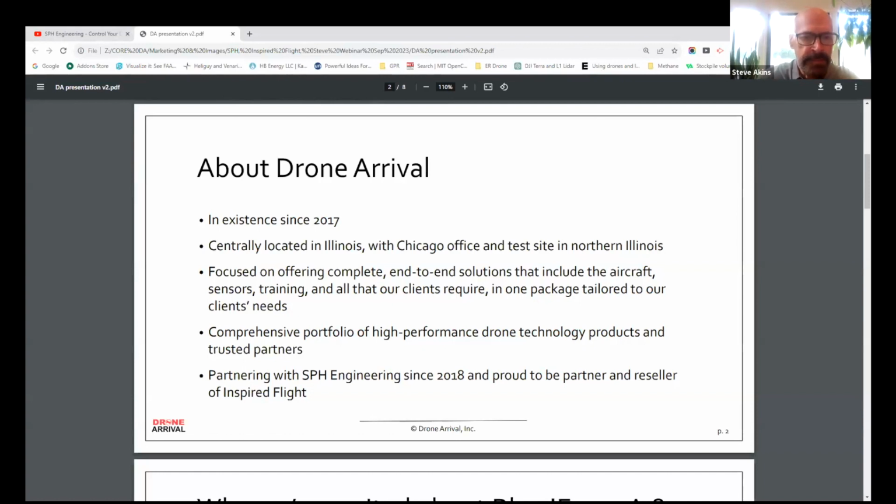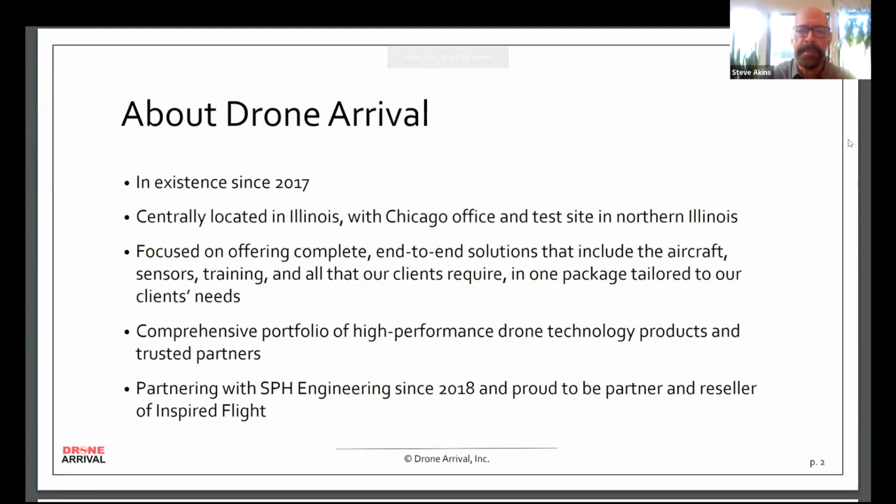Drone Arrival's been in existence since 2017. We're focused on offering complete end-to-end solutions that include the aircraft, sensors, training, and all that our clients require in one package tailored to our clients' needs. We're centrally located in Illinois with a Chicago office and 10 acres or 4 hectares of test site in Northern Illinois. We have a comprehensive portfolio of high-performance drone technology products and trusted partners, such as our partnership with SPH Engineering, which we've had since 2018, and we are so proud to also be a partner and reseller of Inspired Flight.